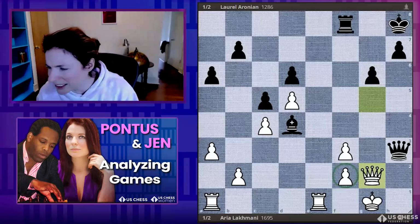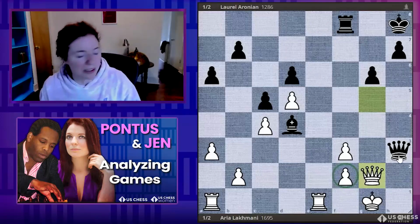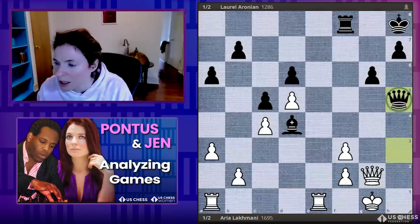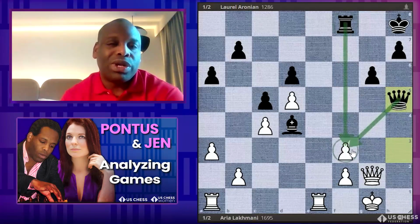So Zofia says queen F5. I mean, I think you can do a little bit better than that, be a little bit more aggressive with queen H5, right? Yeah, queen H5 is better because then you threaten the F3 pawn and you want to take it with the rook. You don't want to take it with a queen. So we go first with the rook.